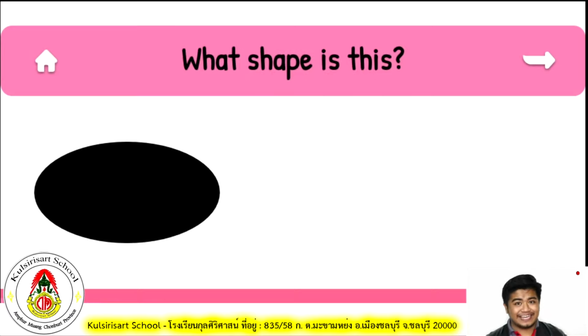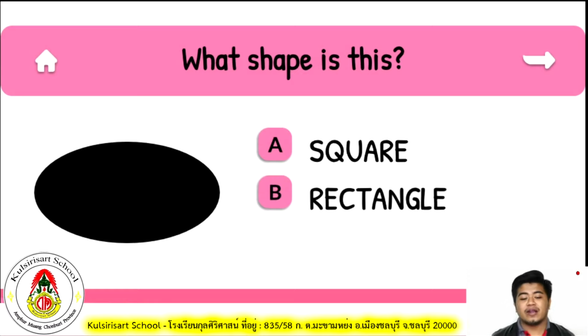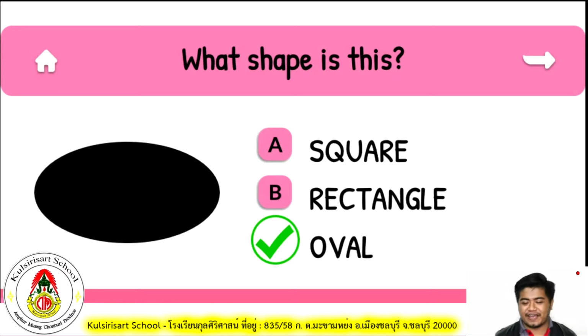What shape is this? A, square. B, rectangle. C, oval. I repeat, what shape is this? A, square. B, rectangle. C, oval. What's your answer? Okay, let's see if you are correct, because the correct answer is, oh, it's letter C, oval. Say it with me, please. Oval. Very good. Now let's proceed to number 3.